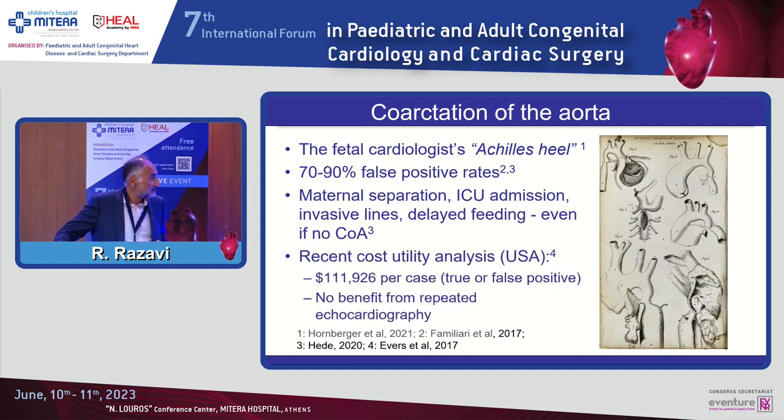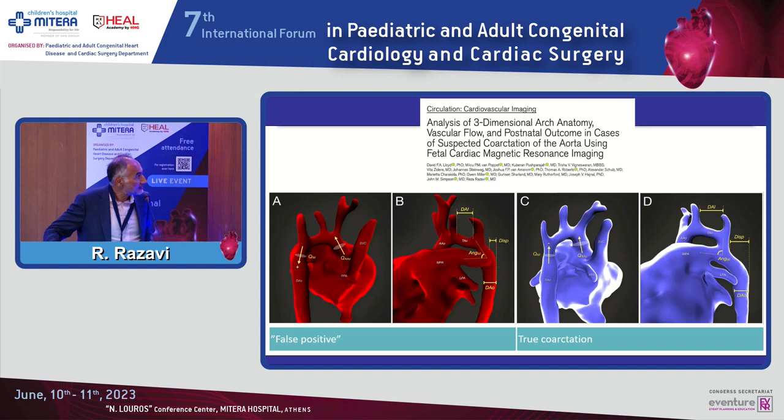So could we do better? And actually, repeating the fetal echoes, or actually the postnatal echoes until the ducts close, doesn't really help you, does it? So let's look at, we did a study, again, looking at the fetal features by MRI. And if you look here, there's a few key things I want you to look at. So, and I wonder if I could use a pointer. Maybe I can. Let's see if I can use the technology here to show you. Hopefully, there we are. So firstly, and this is basically looking at false positives and true positives.